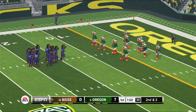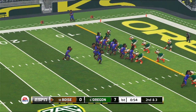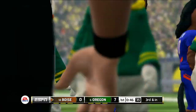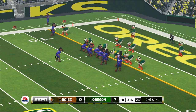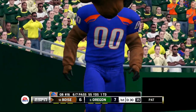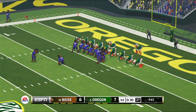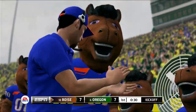And this is the 10th play of the drive. A couple, maybe 3 yards on that run. So it's third down, and they're just inches away from picking up the first down. Touchdown, Broncos! They'll line up for the extra point in an attempt to tie the game. He hits the PAT. An 11 play, 75-yard drive, and they put up 7 points.